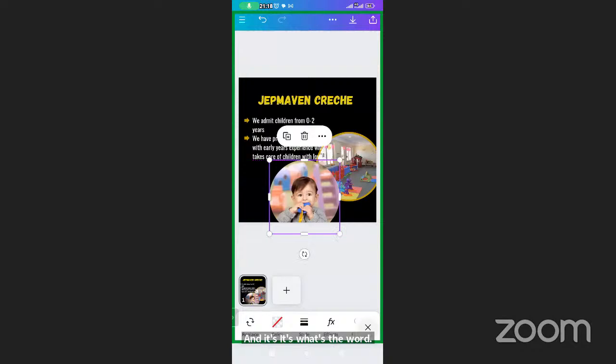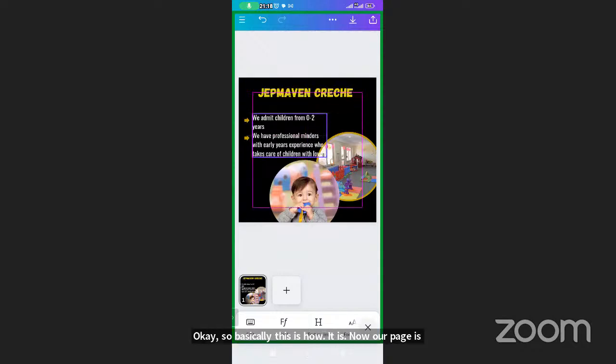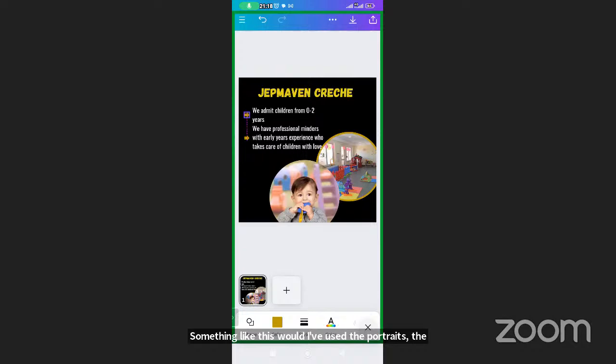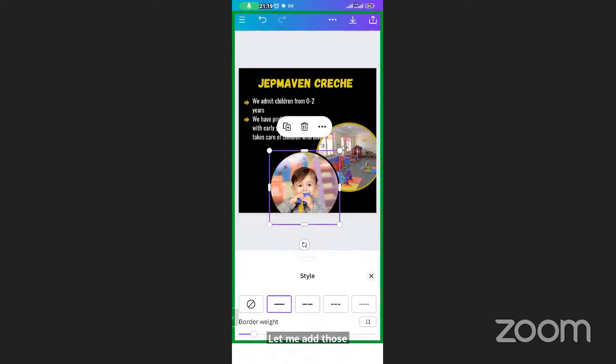Okay, so basically this is how it is. Now our page is small. I didn't envision that we're going to use something like this. I would have used the portrait. The portrait is longer. So I'm just going to move all this upward. I would have preferred to use a black boy, but I don't want to go back to Google to find another picture. So basically, this is it.